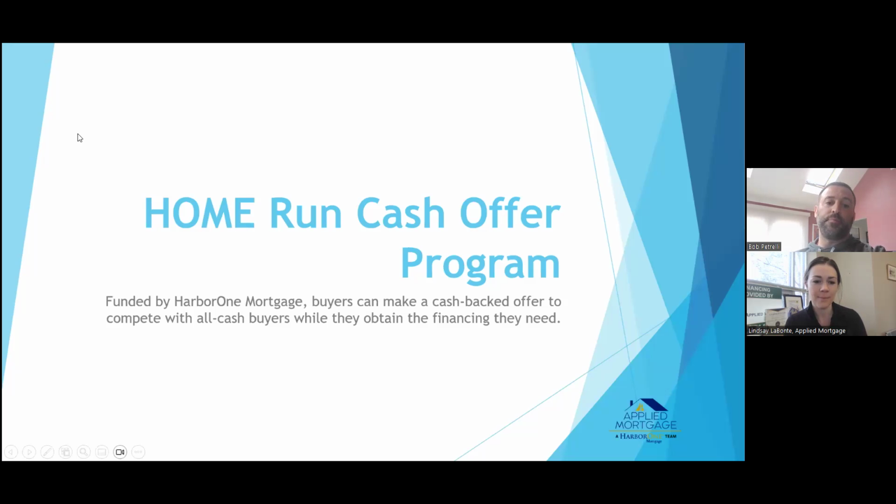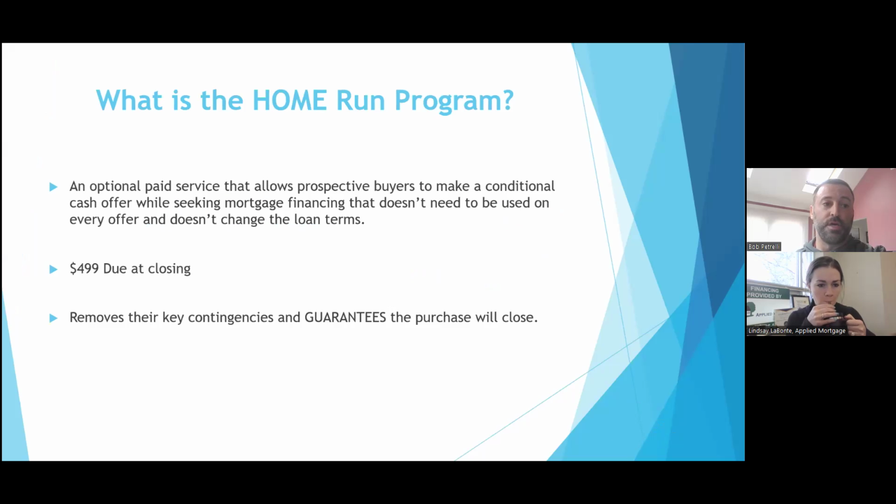Yeah, absolutely. So it is a cash offer program. I like to call it a service because it's not really a program. So we allow buyers to make cash-backed offers to compete with not just all cash buyers, but other mortgaged buyers. So basically it's an optional paid service that allows prospective buyers to make that cash offer. There is a charge of $499, but it's only due at closing and only if they use the program itself. So getting registered and set up for the service does not cost them any money. And it removes their key contingencies. And to the seller, what's so powerful about it is we're going to guarantee the purchase will close.